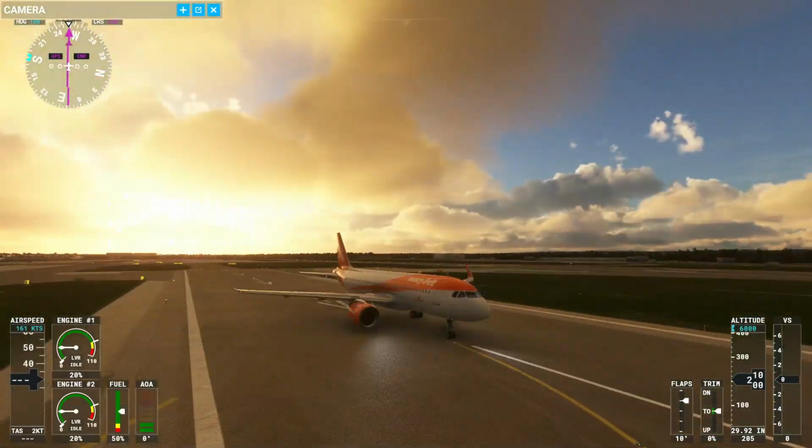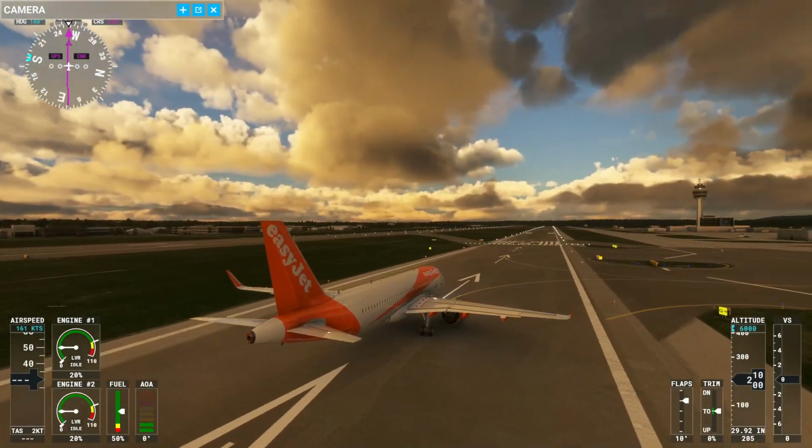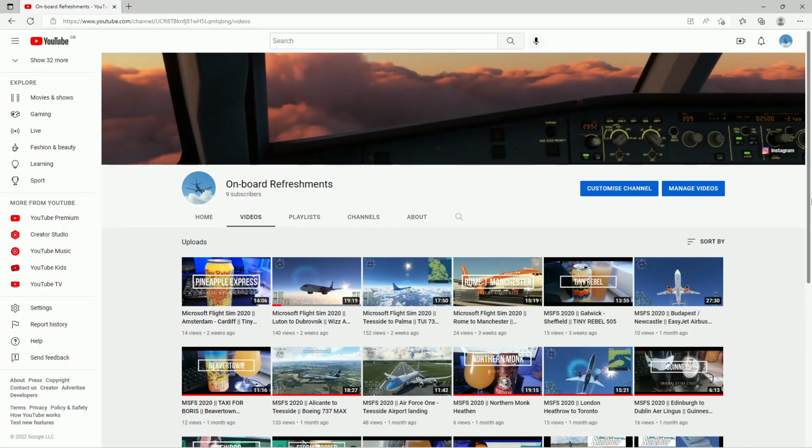Right, welcome back everyone. Another easyJet flight out of Gatwick. I thought I might as well make the most of these because by the sounds of it, there aren't many easyJet flights leaving Gatwick at the minute. We're in flight sim, we've got an Airbus A320.